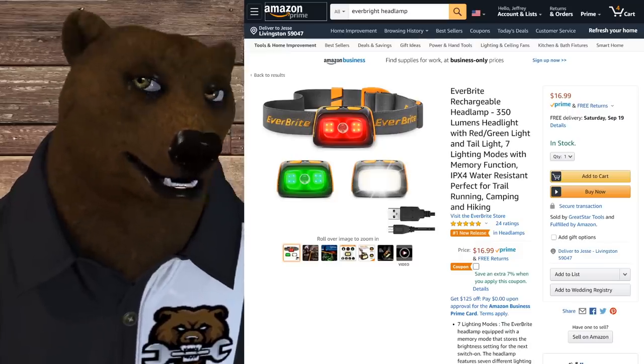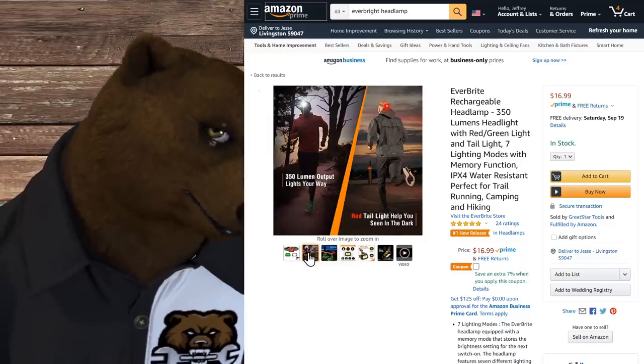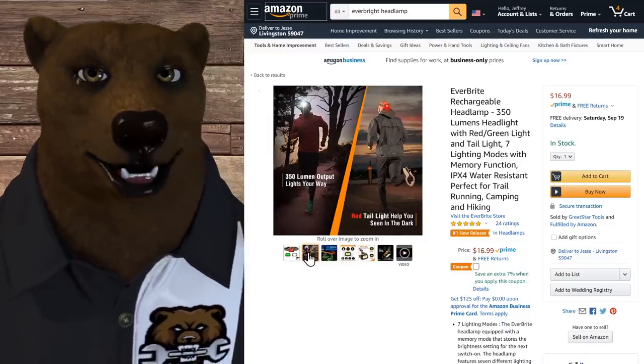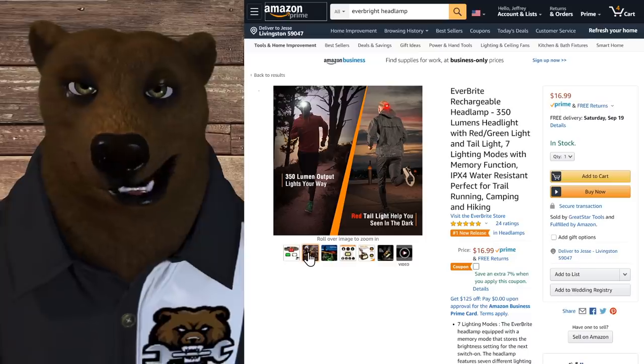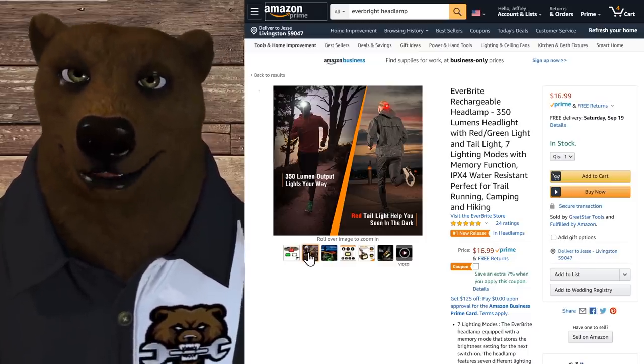Also, it's got a little blinker light. Let me see if I can find a picture of it. On the back there, you can see it. It's got a little red blinker light on the back. You tap it once, it's solid on. You tap it twice and it blinks.